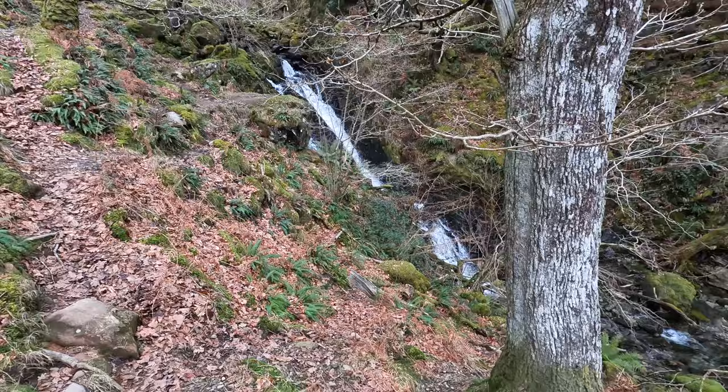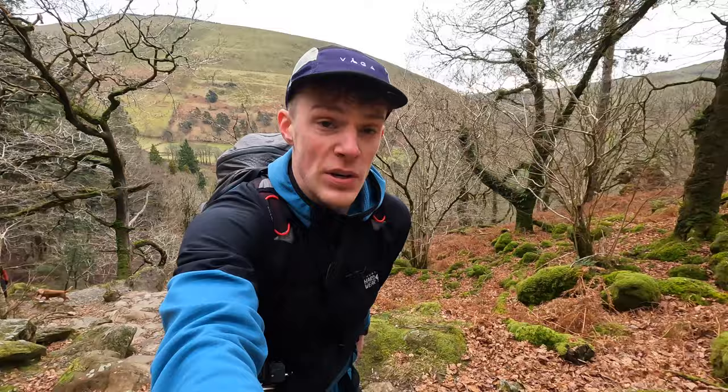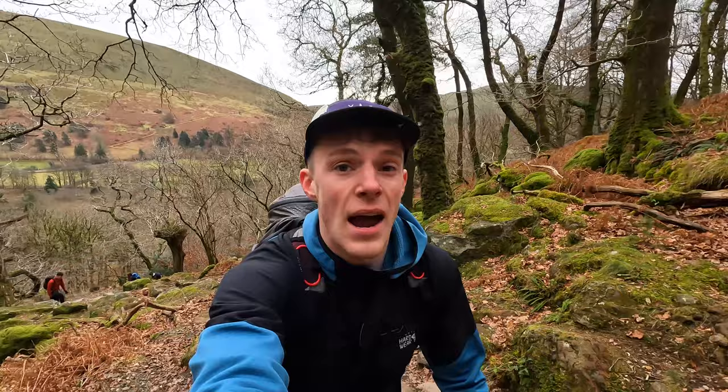Waterfalls everywhere. Yesterday the weather was a bit rubbish, and just further down the valley we went to Dol Goch, I think it's called, which is a waterfall hike, and it was absolutely stunning. Like I said, it's the first time I've really been in this area of Snowdonia. We've had such a good couple of days, it's been awesome.